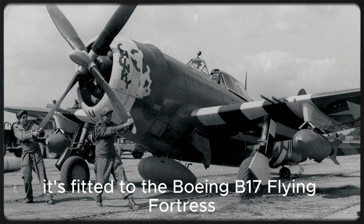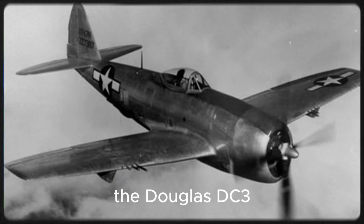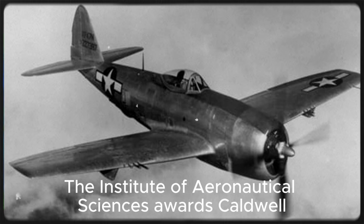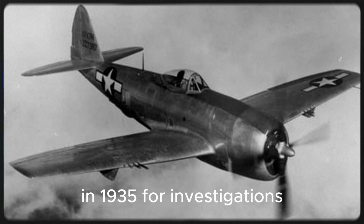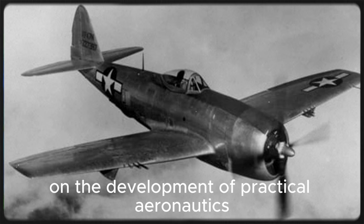It's fitted to the Boeing B-17 Flying Fortress, the Douglas B-18, the Martin B-10, the Douglas DC-3, every major military and commercial aircraft being built. The Institute of Aeronautical Sciences awards Caldwell the Sylvanus Albert Reed Award in 1935 for investigations having a beneficial influence on the development of practical aeronautics.